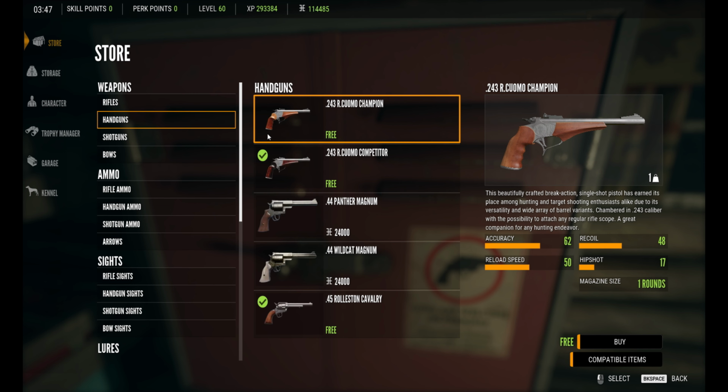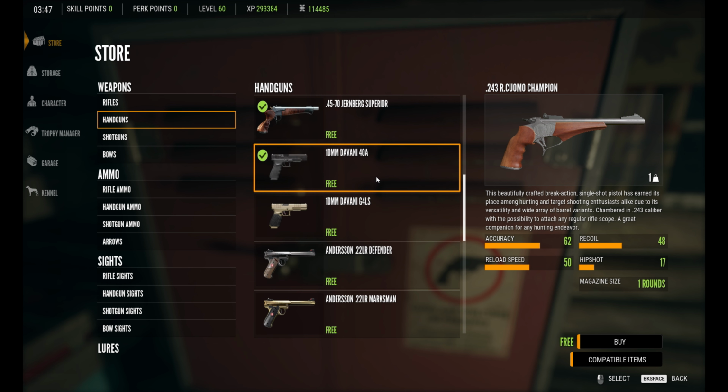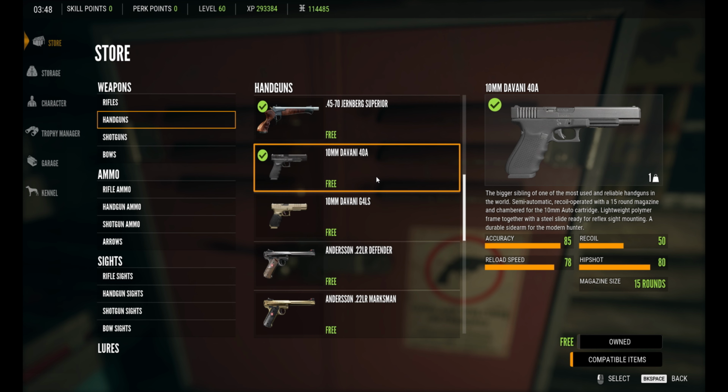Moving on to handguns. Now, a lot of people are going to be suspecting right now that I'm about to recommend the 4570 Jernberg. It's basically my favorite pistol in the game. However, not this time. We're going to be talking about the 10 mil. As I said, these wolves can come up in groups of 9. You're going to want this.